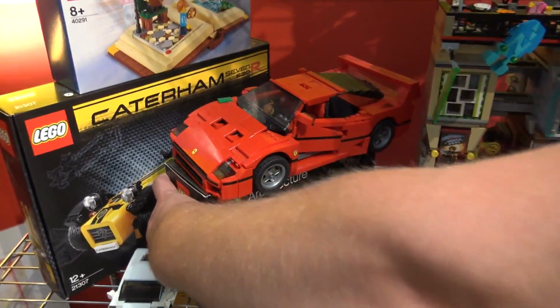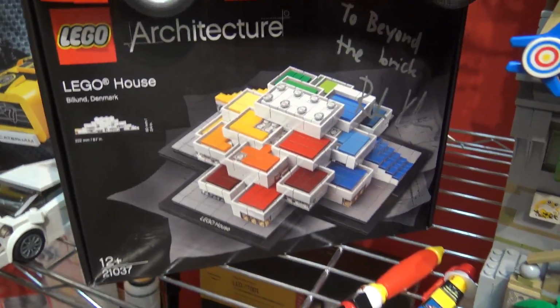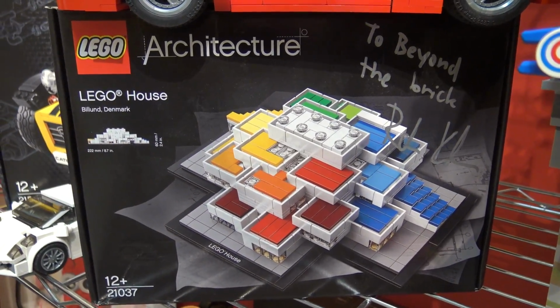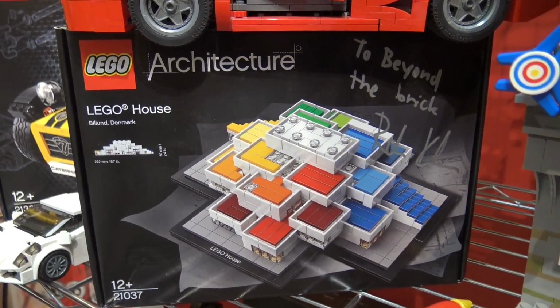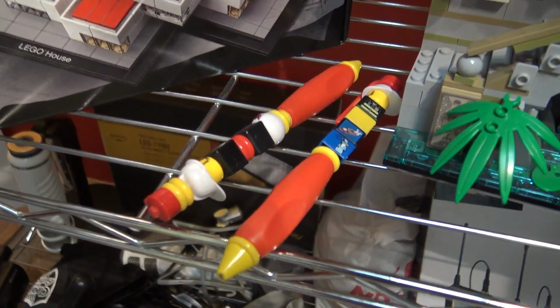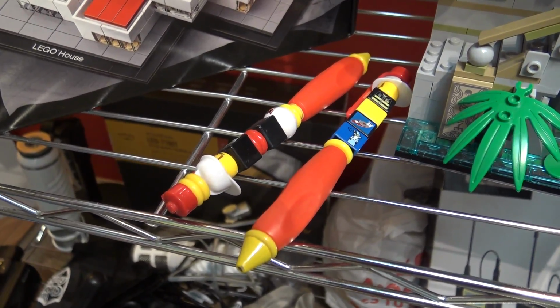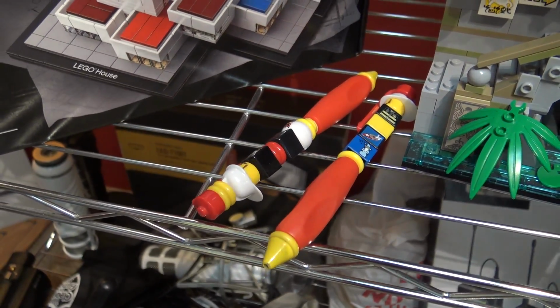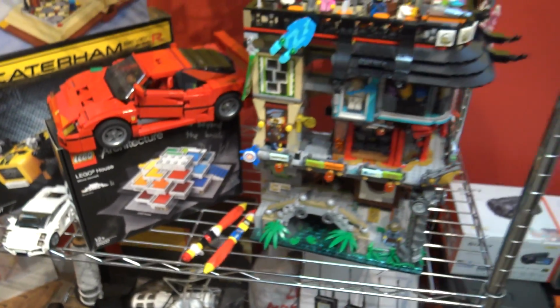Lego House here, again signed by the designer. So that's the newest Lego House kit. I think that's the second version that they've released over the years. All nice and colorful. Very nice looking. A couple more of those pens. We just had those lying around from various places over the years. I don't even know where exactly they came from, but they're fun to have around.